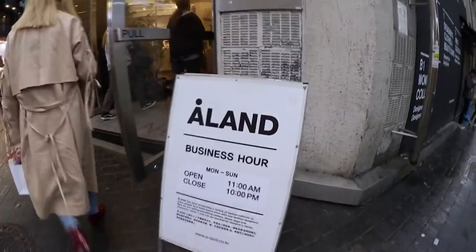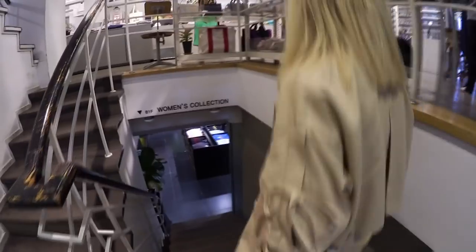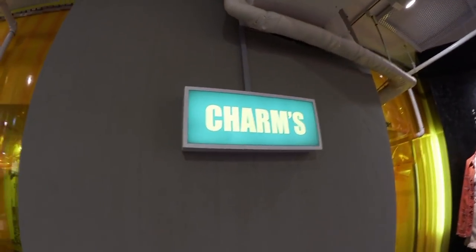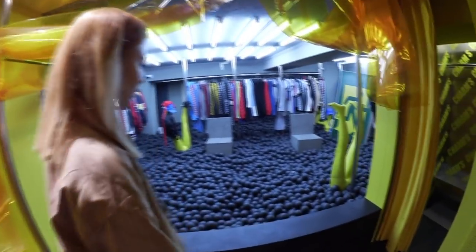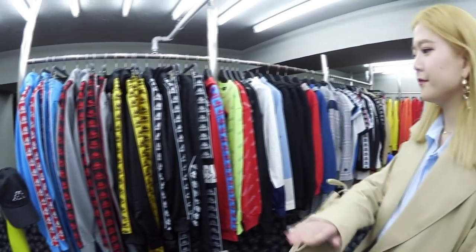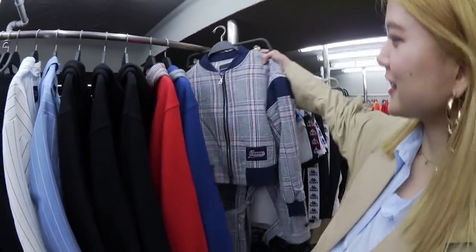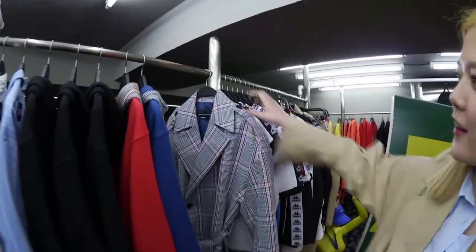We're at Myeongdong Street and it's super crowded. Charm store is at the ground level of A-Land. So these are their new collection right now. Designer actually wanted us to wear like a set, just for one person, and the other one wear the trench coat. We're trying to go for like a twin look, so I think that's a good idea. But yeah, let's see some other options.